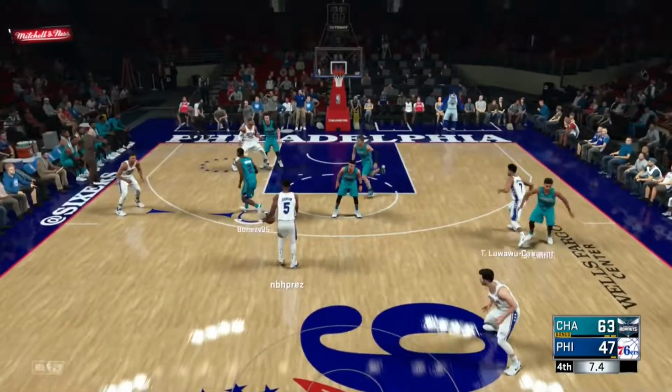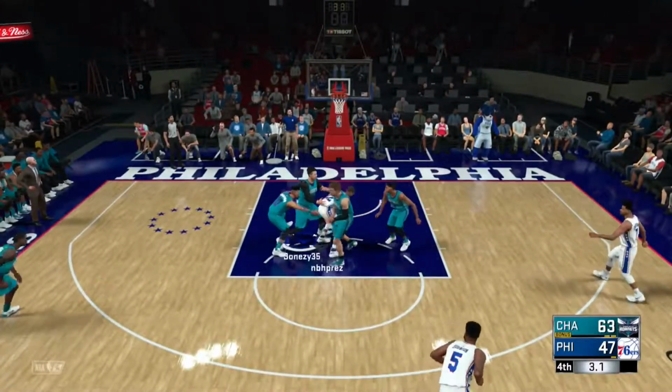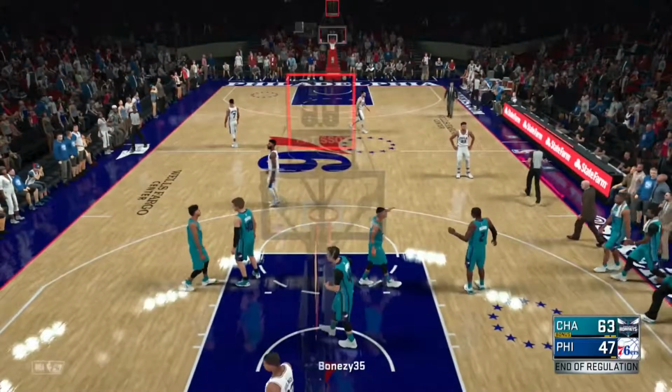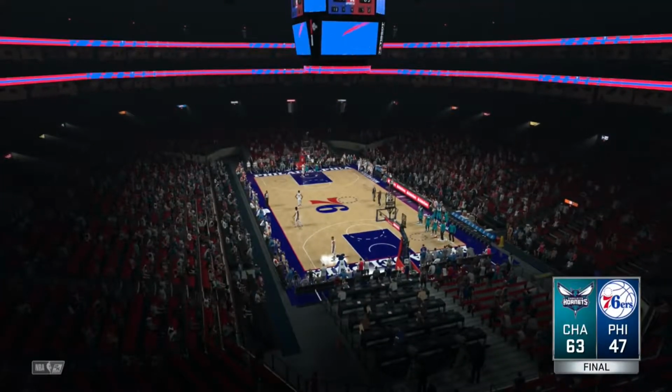Here's Llewellyn. Johnson kicks to Anderson. Here's Holmes. That shot, no good. So no problem for Charlotte as they get the win. To come into an opponent's building and dominate the way they did tonight says, I think, great.